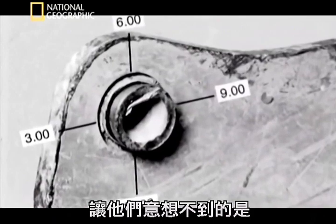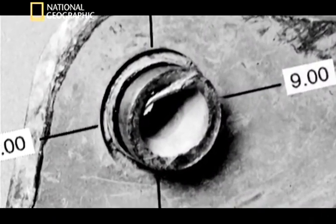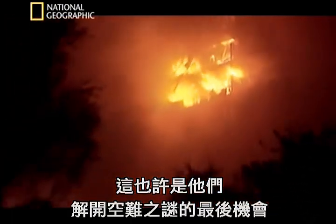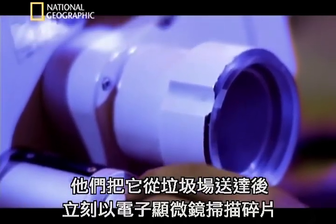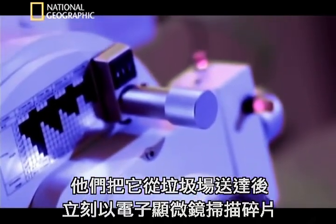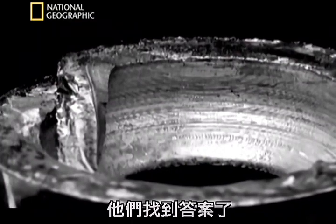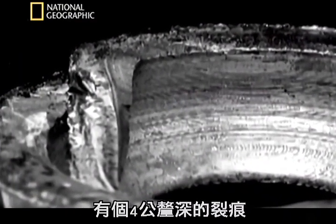And against all the odds, there's a chunk of fuse pin still inside. Investigators know it may be their last chance to solve the mystery behind the disaster. They begin scanning the fragment under an electron microscope as soon as it arrives from the rubbish dump. And they find their answer. In the wall of the fuse pin, there's a crack 4 millimeters deep.